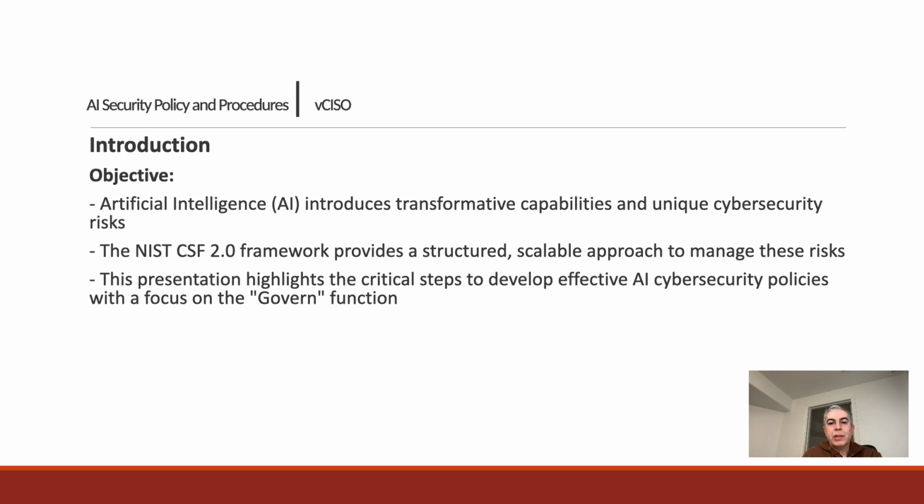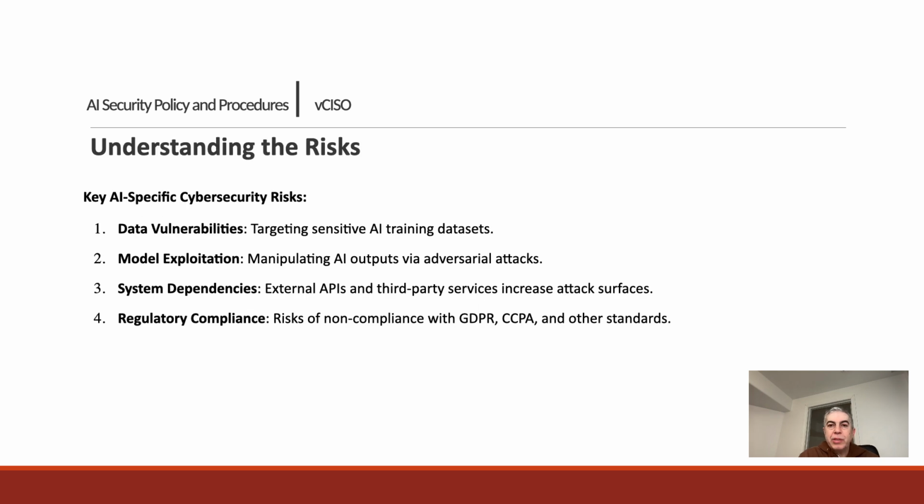NIST has this template, and it's got a structured, scalable approach to manage the risks around AI. One of the most important functions that is emphasized is Govern. Govern is the key. That means you have to create rules around the AI. So first we have to understand the risk.